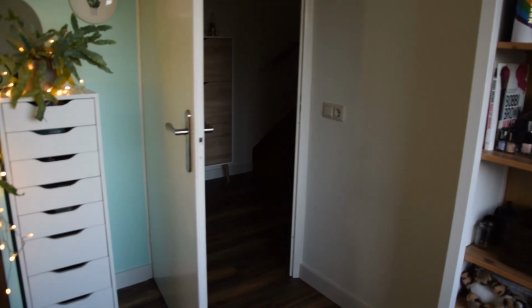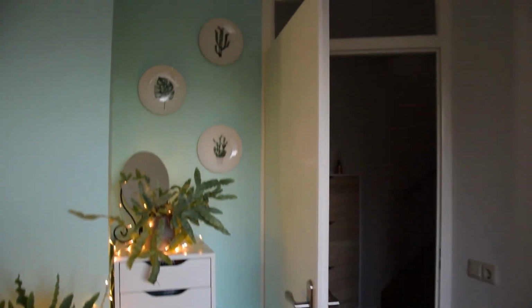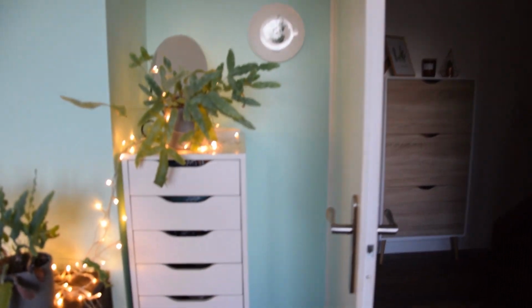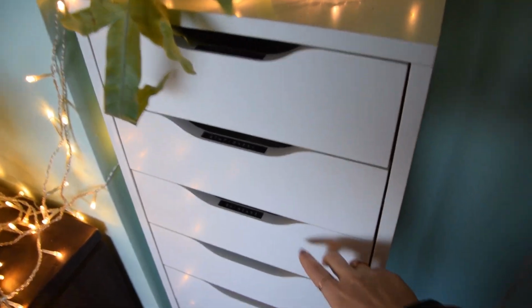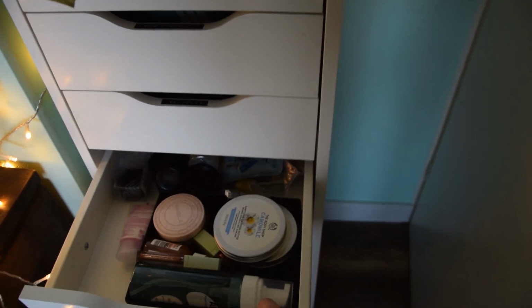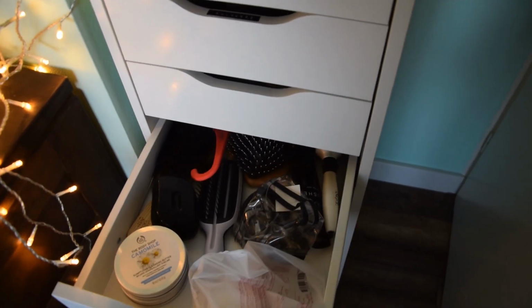We're now gonna turn around where we came from. This is the door where we came from, and here you have my tall Alex with a few little, I don't know, cute little things to decorate. And in this Alex, I have stationery right here and more here. I have my skincare minis that I take when traveling. I don't know, a bunch of stuff for friends that I need to take with me in my travels.